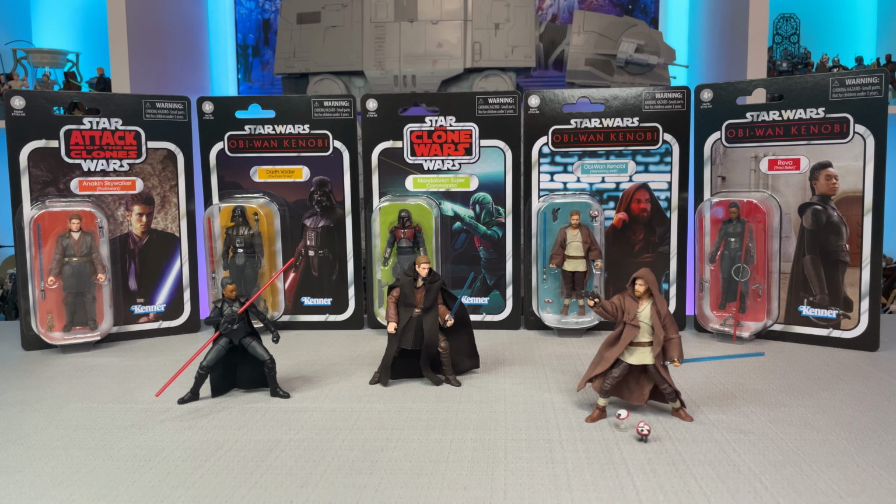Kenobi has just finished up and we have figures for it. So that is great. It's really nice to see figures so soon. We're not having to wait like a year or two to get them. So that is something that I'm extremely excited about.